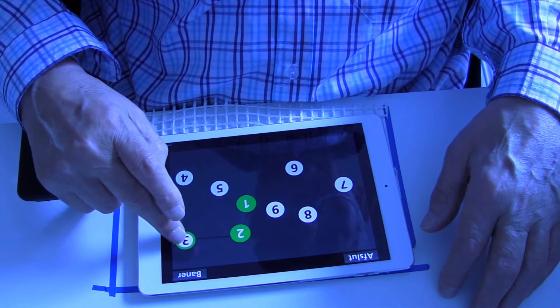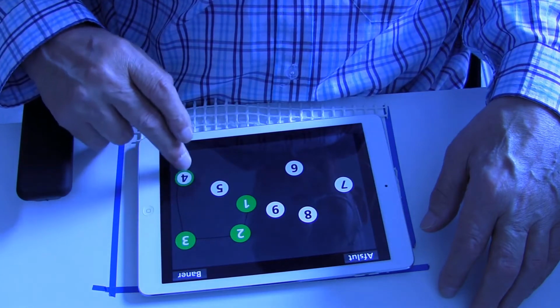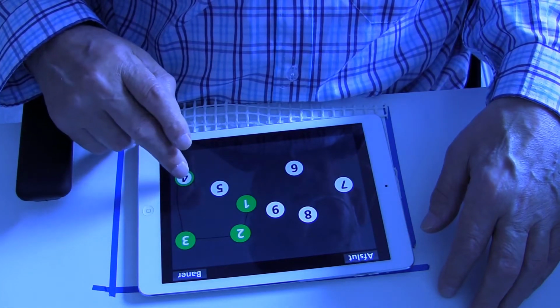Here we see participant 21 playing the games at the beginning of the trial. Notice the difficulty in finding targets on the left side of the screen.